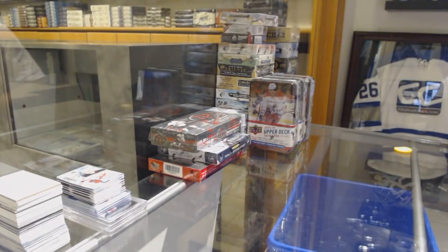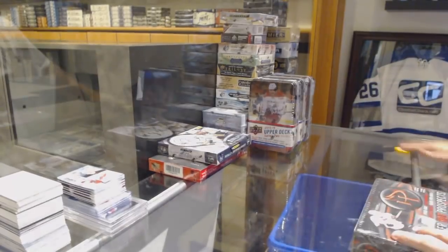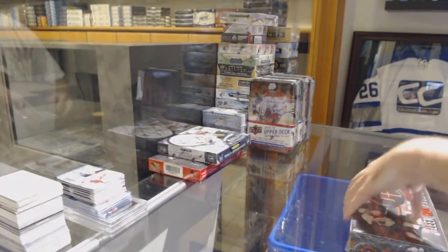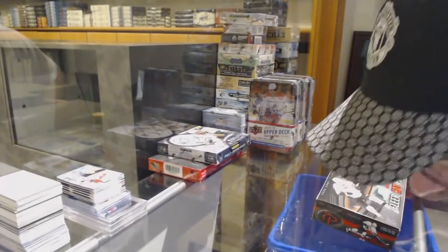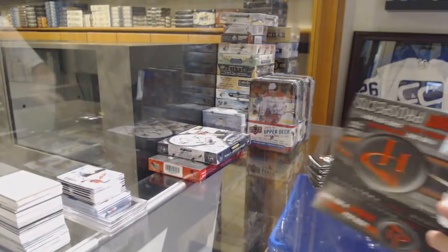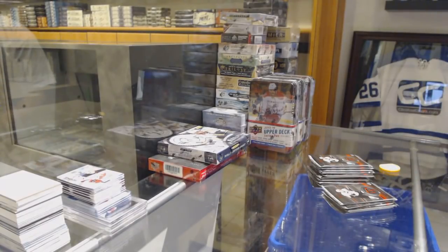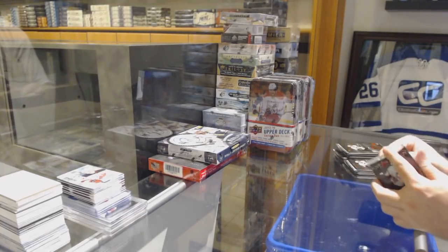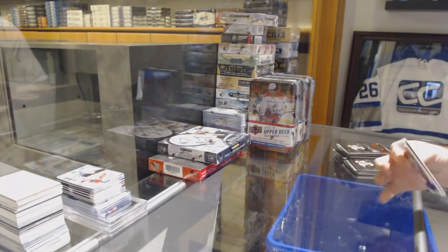I like how semi-spoiled we are nowadays with group breaks. I'm gonna do the tins after this. That we are. I get a cool Ice Premier patch and pretty much nobody cares. I understand it's McCaution, but I was going to say, pretty cool.